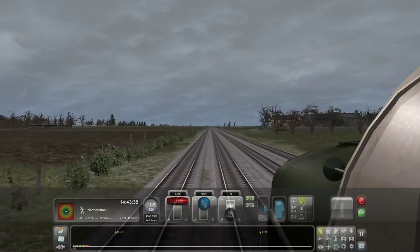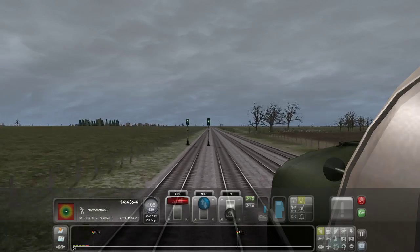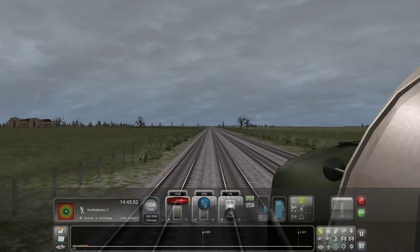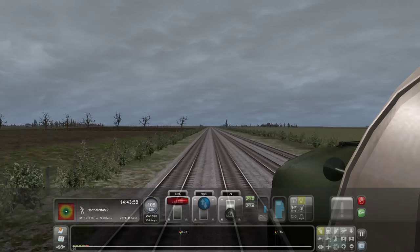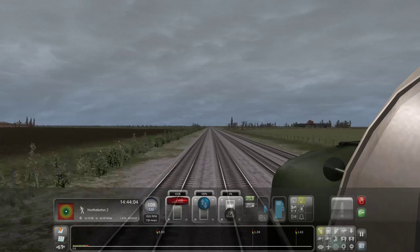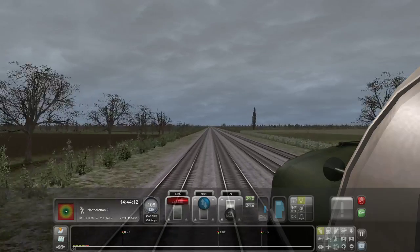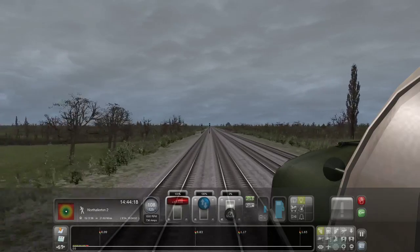I think the next train we pass is a Deltic. Can't actually remember how it went. I know there's a freight train that would pass hauled by a steam locomotive. So we're doing a steady 1500 RPM with 108 speed. So the 125 limit we're never going to get anywhere near to.